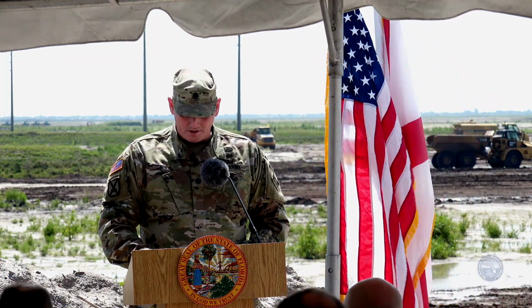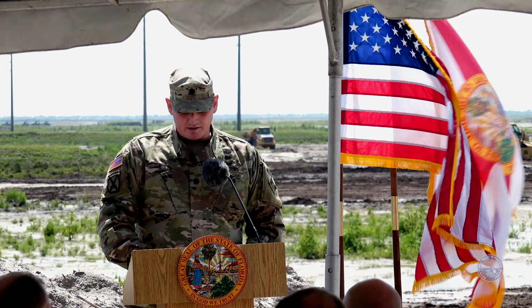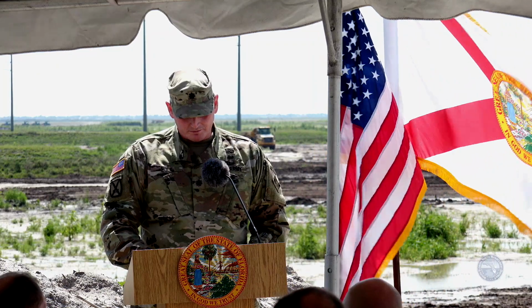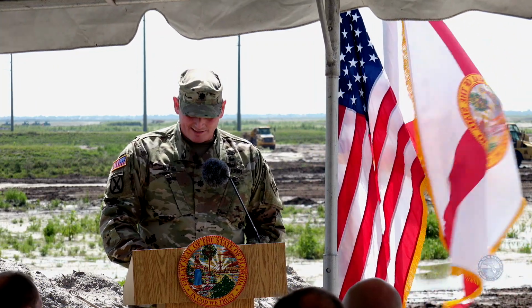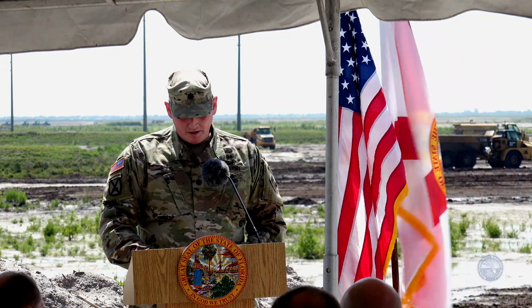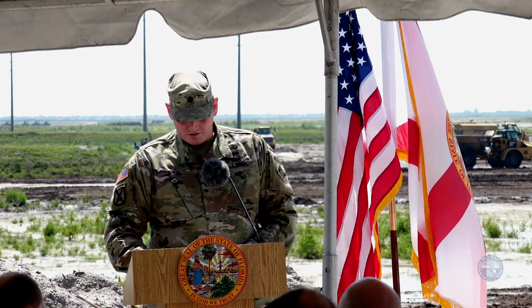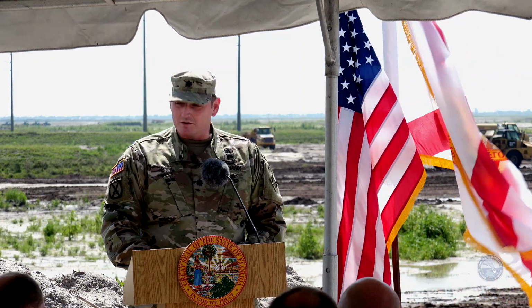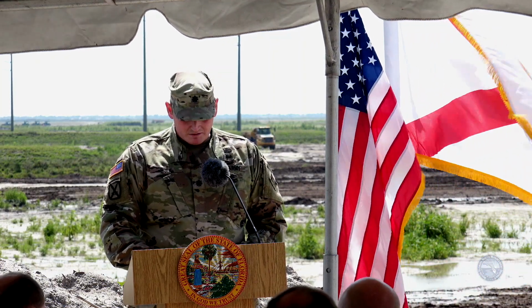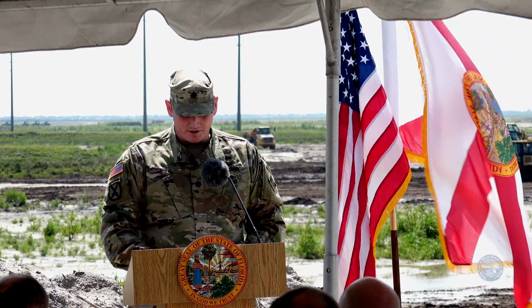The Army Corps and the state of Florida each have invested over $1 billion to date to this critically important restoration effort. Restoration success is dependent upon dedicated and collaborative effort. We will continue to work closely with our state and federal partners and stakeholders to advance our collective restoration efforts and deliver on-the-ground benefits. This is one of the most exciting times ever to be involved in Everglades restoration.